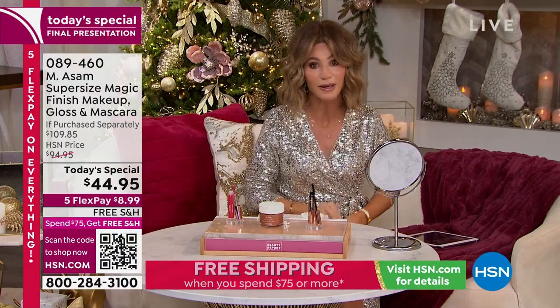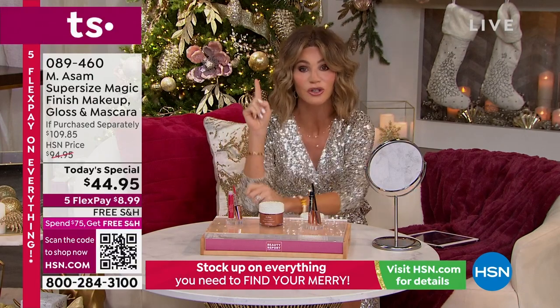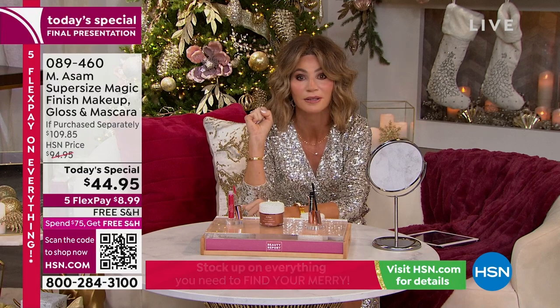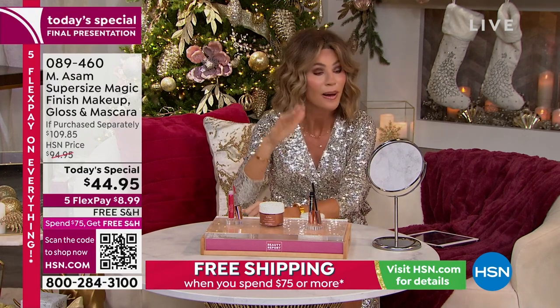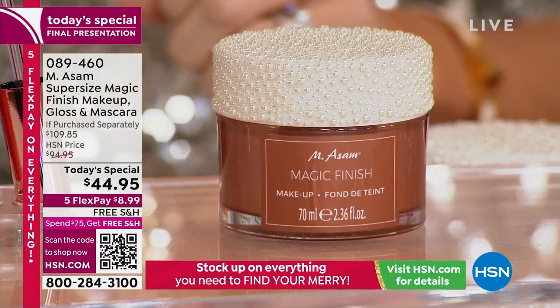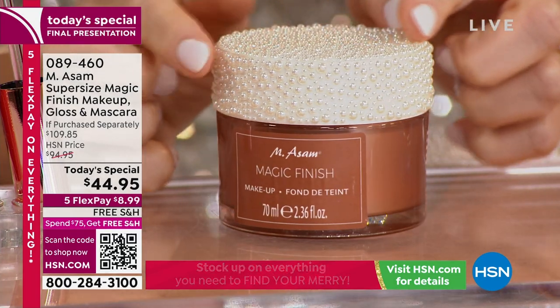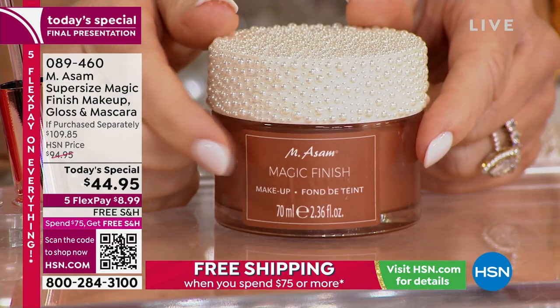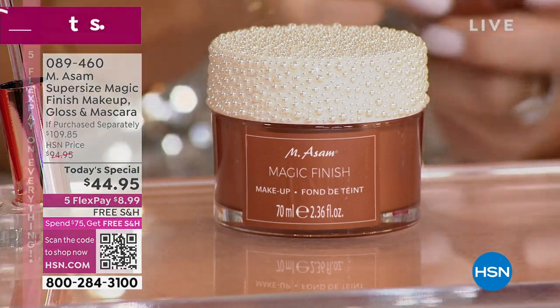So they really are bringing to us the best of the best, and they are doing something they've never done before. They're bringing to us their number one best-selling product. It's called Magic Finish Makeup. I don't care if you're fair, medium, light, all of this will work on all skin tones because it has self-correctors inside of it. So what you're looking at is this beautiful jar. You can see all the pearls on top of it. Magic Finish. It is a magic mousse that will color correct your skin.